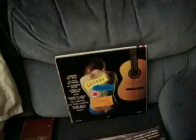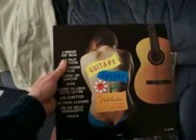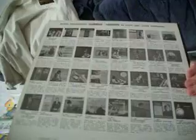So here it's a compilation of instrumental remakes, from those years when they used to put naked, almost naked women on record covers, so it's a different time.